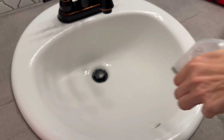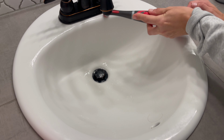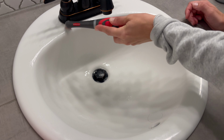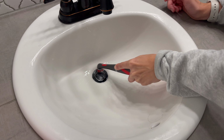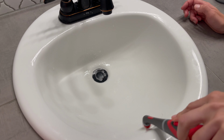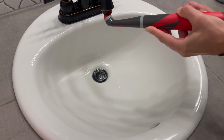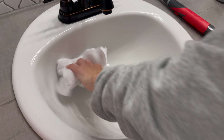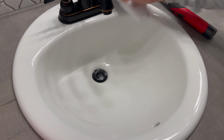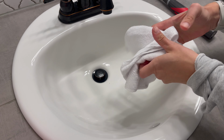So I'm spraying the sinks down with Thieves Cleaner, and I'm using my little Rubbermaid scrubber. This thing is the best. I brought out both the scrubbers. They both serve great purposes. I've had this little guy the longest, and it is so handy. It really helps get the gross stuff out of the base of the faucet, and I can get it into little nooks and crannies. I used to use just a regular toothbrush, but this thing is the best addition.